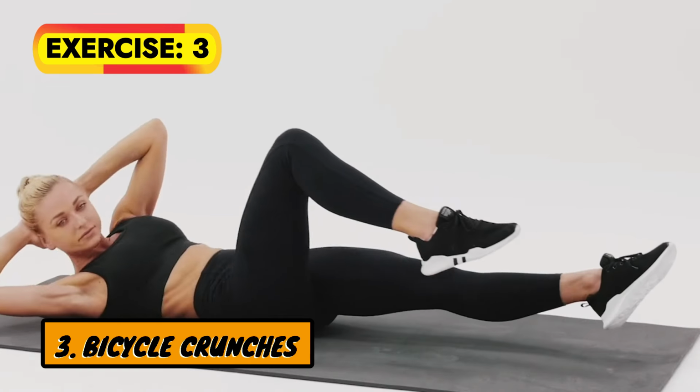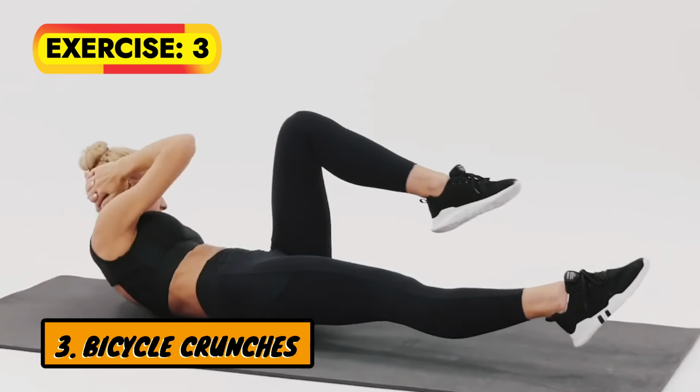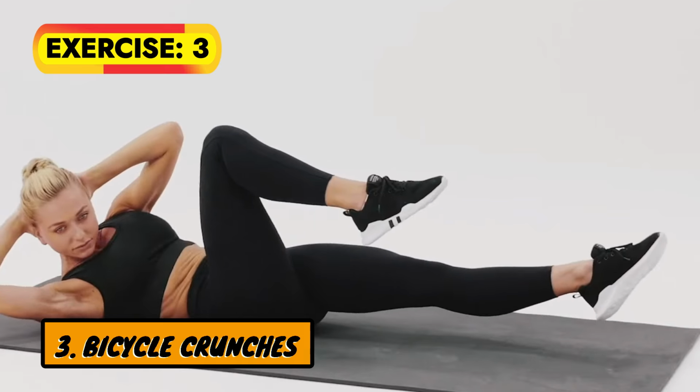This exercise is a triple threat for shredding fat, strengthening your core, and tightening your waistline. Stick with it and feel those abs firing.